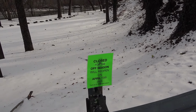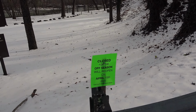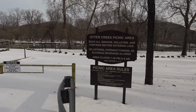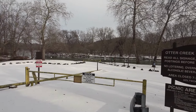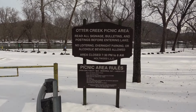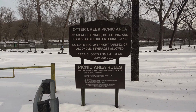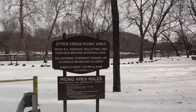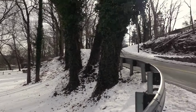So... because I think I'll be doing the next section before April 15th. But yeah, this would be a place to be able to park. Alright. Oh, it does have more information here. $5 per vehicle, so you do have to pay too. So anyway, yeah, we'll let that go. We'll park in the next section.